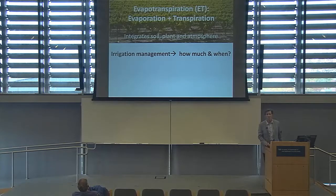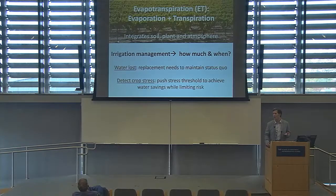They want to know how much water to put on, so how much has evaporated off the surface, and when to put it on. So looking at those stress thresholds. And so the water lost is essentially the replacement need. So are you happy with where your crop is at? You know how much came off of that surface, then you know how much to put back on. And I'll show you how they've done that traditionally here in the next couple slides.